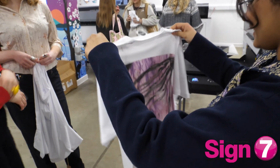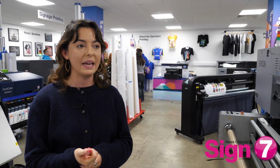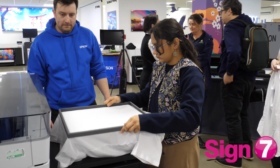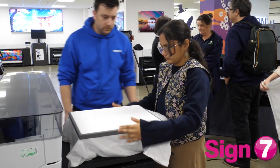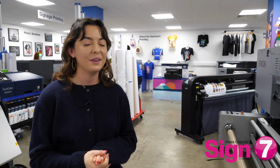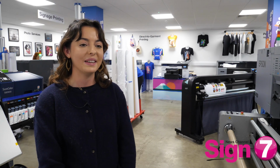Really cool seeing it put onto a t-shirt. And it was obviously really fast, it took 5 minutes. I mean, if I did that in the textile studio, it would probably take me a whole day. I feel like I'll definitely tell people about this. I mean, I didn't know much about it before, and now I feel like I can go home and say you can get your t-shirts printed really easily.